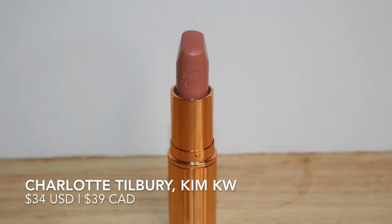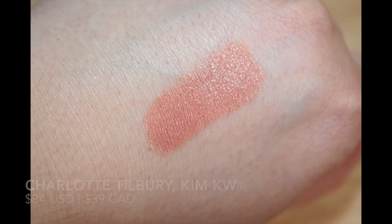Next, we're going to go to a brand that I love to hate. It is Charlotte Tilbury, and I have the color KKW. So this is the Kim Kardashian inspired lipstick from Charlotte Tilbury, and it is probably one of the most nude lipsticks that I have. And as you guys know, Kim's skin tone is a lot deeper than mine is, so I'm sure a color like this would look fantastic on her, but on me, you're gonna see in just a second. I do not like this lipstick color on its own. I definitely need a lip liner if I'm gonna wear it.